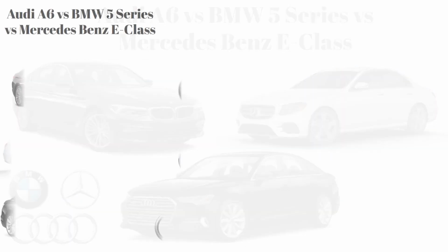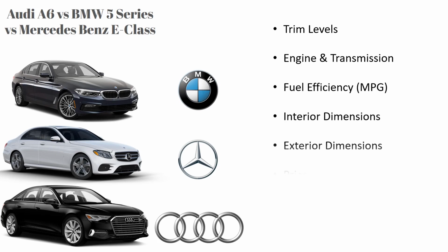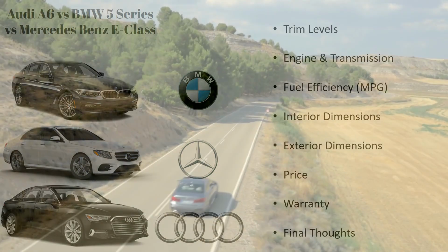So here are the topics we'll cover in this video. We'll start out by looking at the trim levels, then move to the engine and transmission. From there, we'll talk about miles per gallon. Then we'll look at the interior and exterior dimensions and cover things like legroom, shoulder room, cargo space, etc. Then we'll close the video off with styling, pricing, and the warranty.